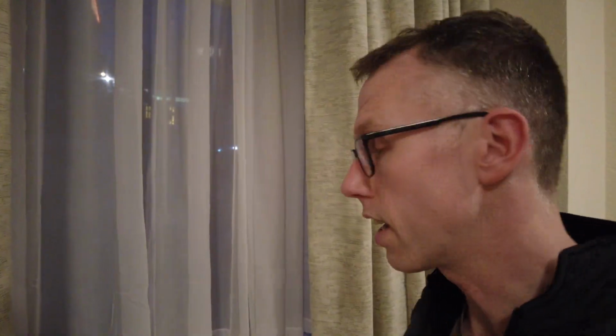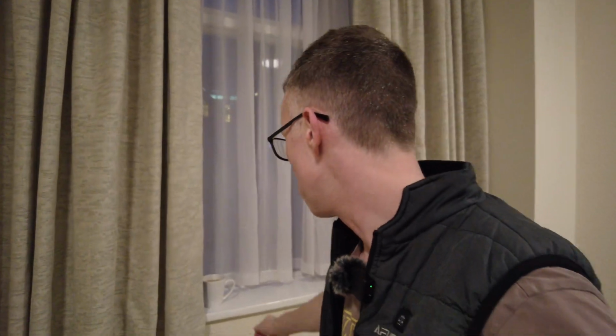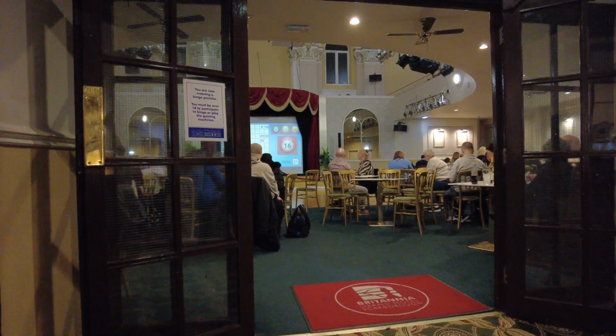But I also did want to show what the view is like as the lights go down, because it looks really good out there. I don't know if you can possibly see that, but it looks beautiful when it's illuminated at night. So good and bad so far, but I guess the proof's in the pudding, and we will see how much of a good night's sleep we get.